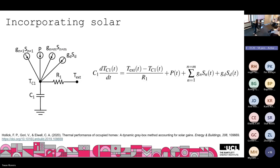So the first model is looking at a dynamic method of incorporating solar gains into a standard thermal capacitance model. So here, rather than just having one solar input, you have one for diffuse solar radiation and then a separate one per glazed facade of the house. So you can obviously adjust that, or if you don't know the orientation of the house or you don't know what facades are glazed, you can just put one in and hope for the best.